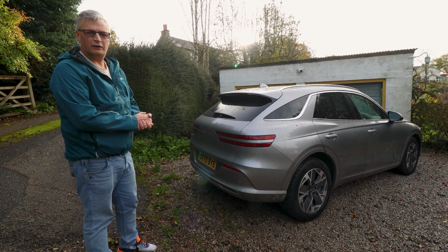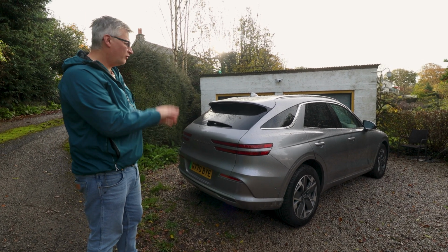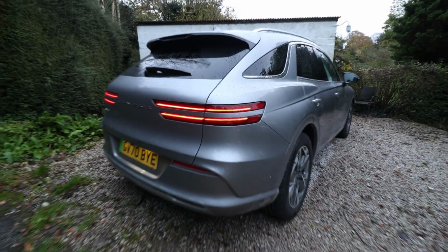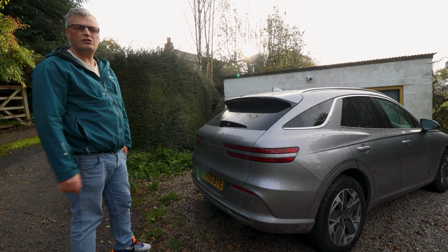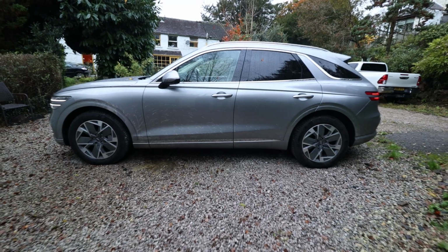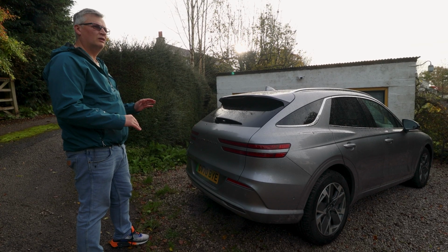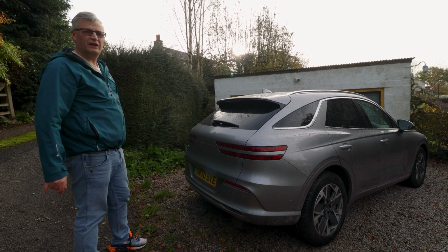I raved about the rear last time. It's just simply beautiful. Curvature like the front once again, and these flared haunches. It's certainly got a presence. Thing is, it's just simple contemporary design, and it works so well. I think that's the one thing that stands out to me across the full Genesis range. Nothing's, I suppose, garish. It's just beautiful flowing lines.